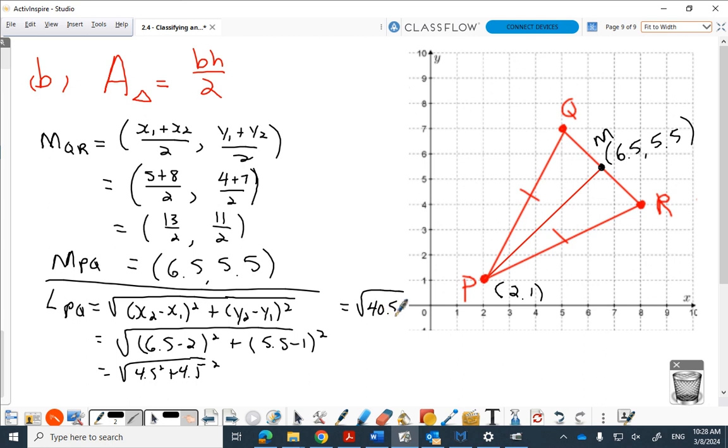And when I square root that, I get 6.36. All right. Now we're getting close here because now she's found the height of the triangle if I turn this way. She's going to use this as her base and this as her height.